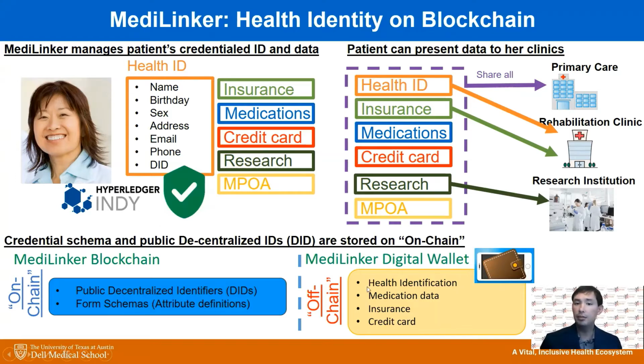In terms of the actual medical data and the patient data, that is all held off-chain in a digital wallet in an isolated agent. And so no patient data is viewable from the public blockchain. This is to preserve privacy.